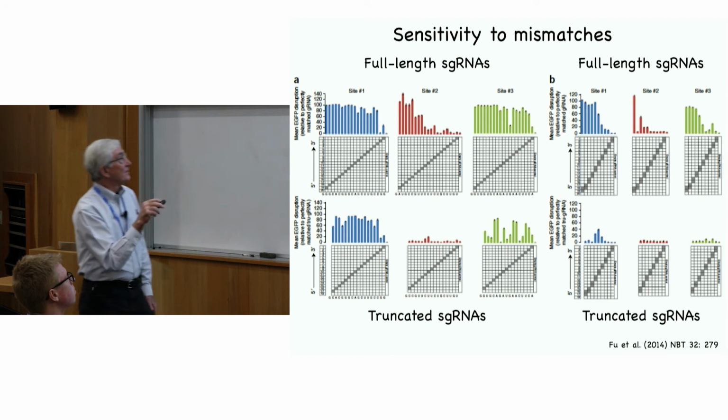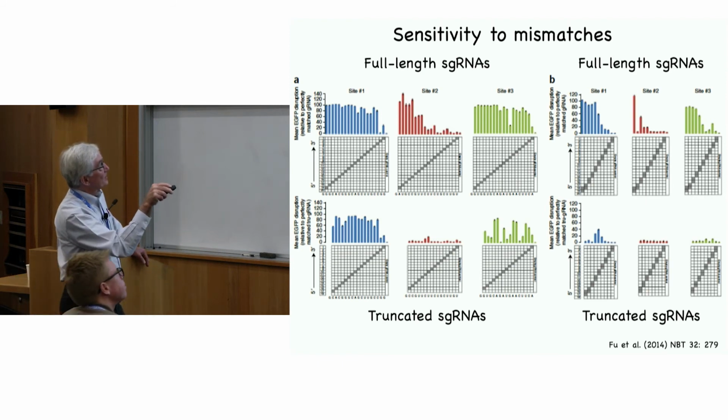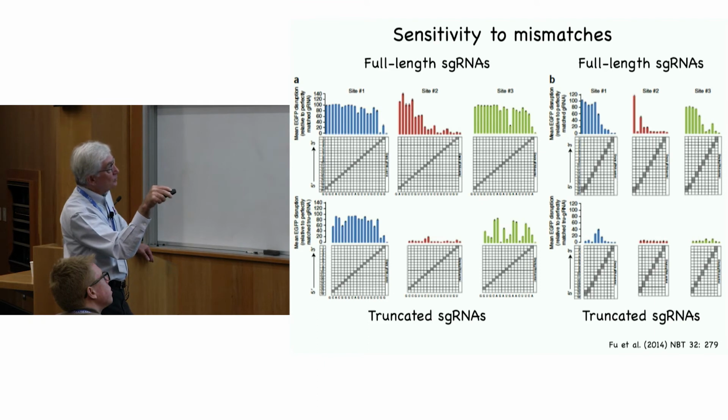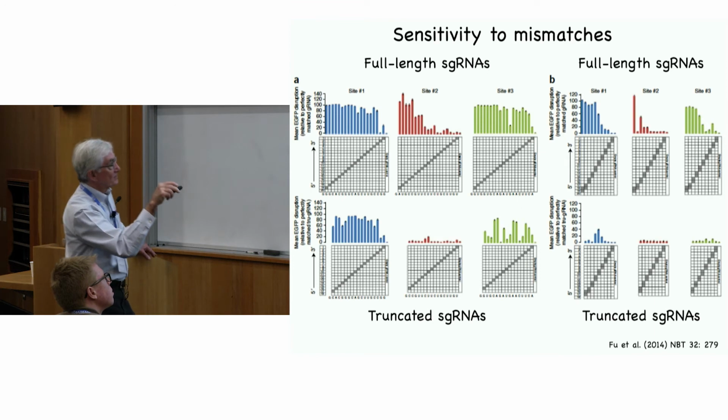but it can still support homologous repair, and it does improve the specificity. Okay? And this is showing, for single base mismatches, full-length guide RNAs versus truncated guide RNAs, and this is for two-base mismatches. And you can see that this guide RNA actually isn't very sensitive to single base mismatches even when you use a shorter one, but this one is very much more sensitive to single base mismatches, and this one is quite a bit more sensitive. And even this one is much more sensitive to two-base mismatches.